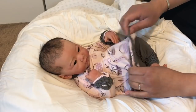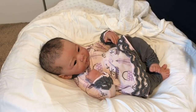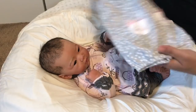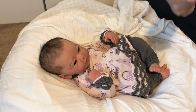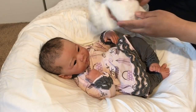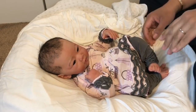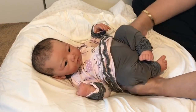It almost has like a Parisian theme, but I am going to change her into her Easter outfit. This is from Mayral. It's a zero month newborn size. I think it should fit her perfectly, and I just love this outfit. And she also has her little bunny lovey, her special bunny, and I think that's just going to look so adorable. I'll have to take some pictures of her afterwards. So yeah, let's go ahead and get started.